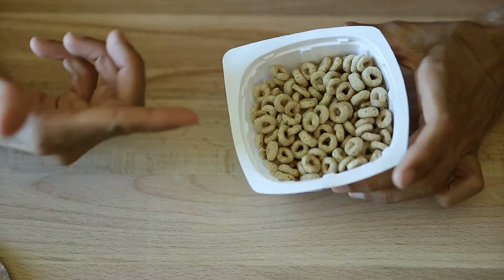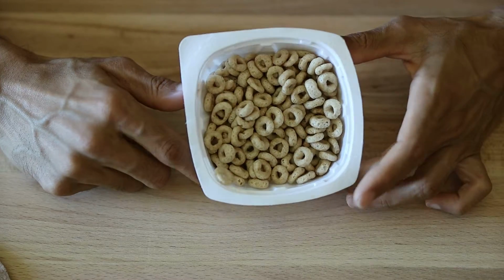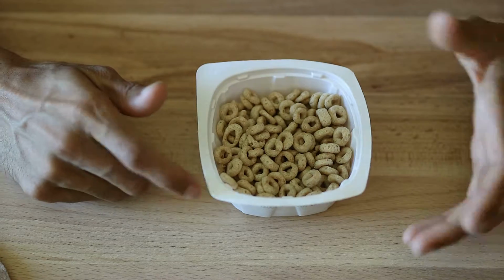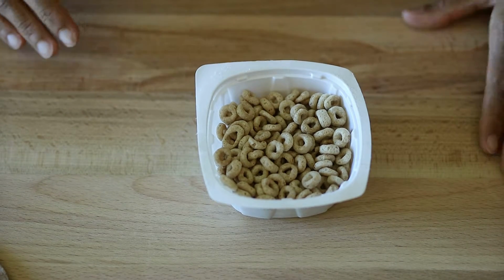I typically eat this as cereal and milk. Often when I used to study in college, I'd eat it as a finger food, just to keep my mind from wandering, and stay focused while you're studying something that you may or may not find boring.